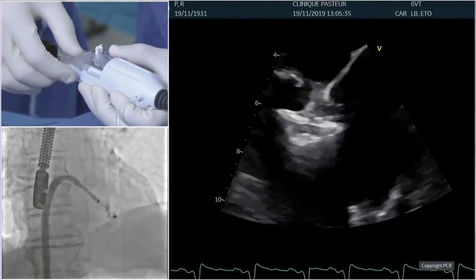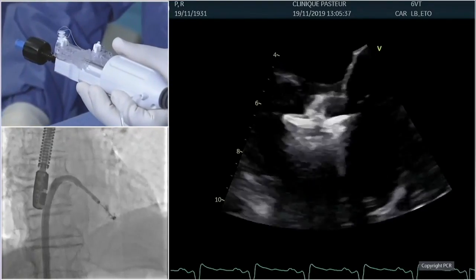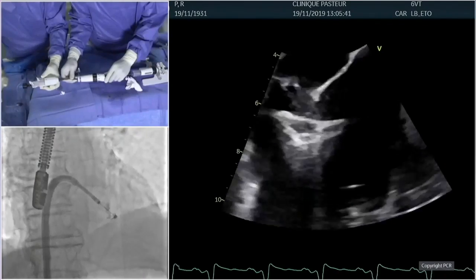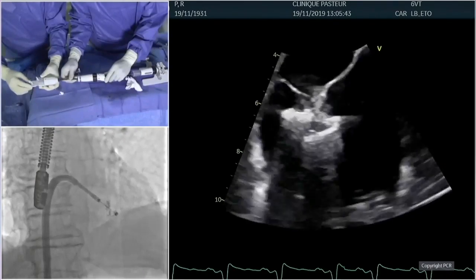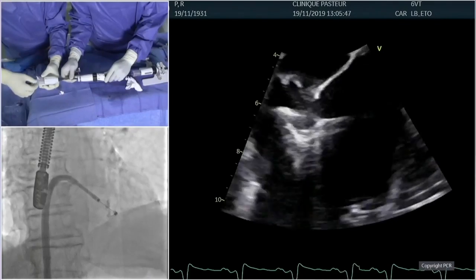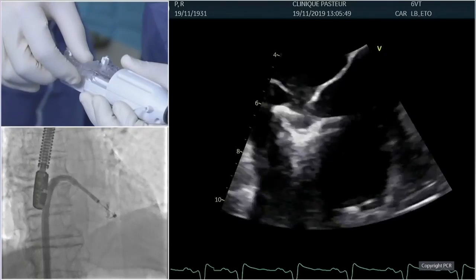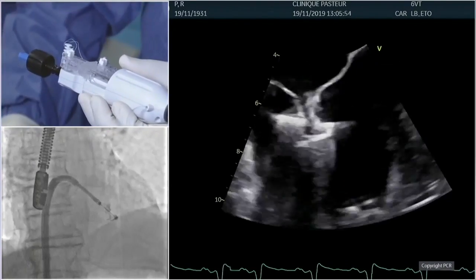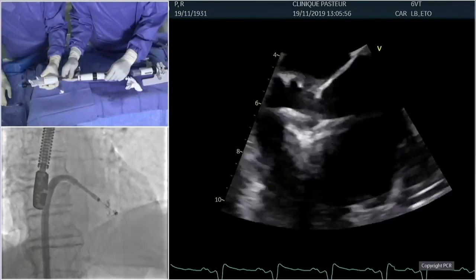Yeah, it's better. Just the posterior. I'm going to correct a little bit towards the posterior leaflet. It's all the challenges of DMR cases. But you see it's a little bit folded. Maybe it's curling, so maybe we are capturing too much of that leaflet.